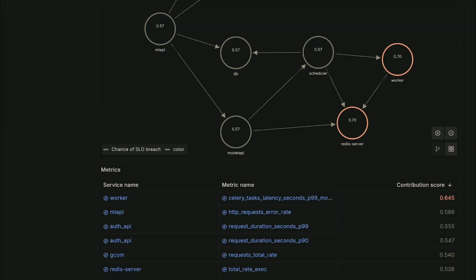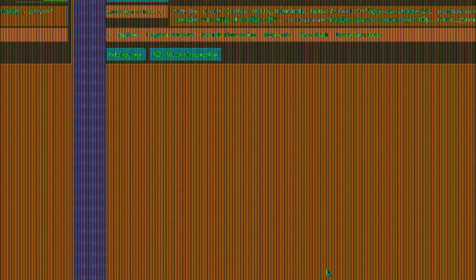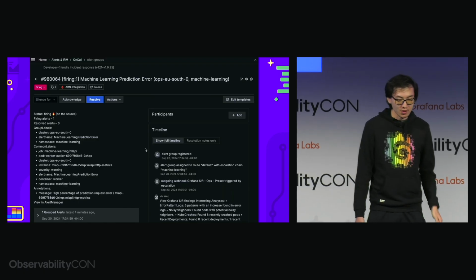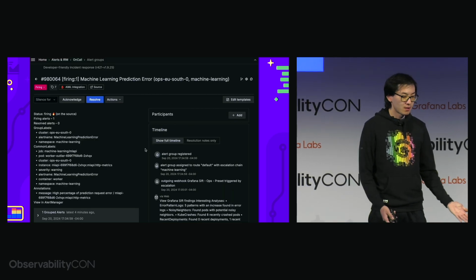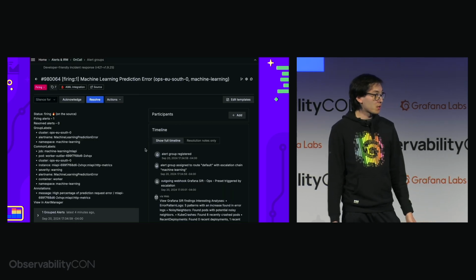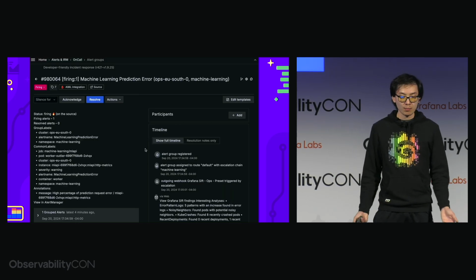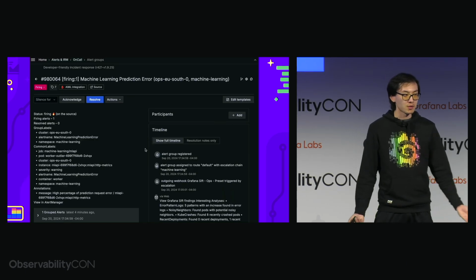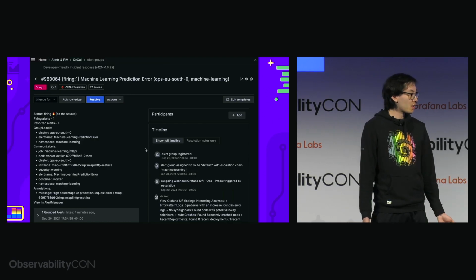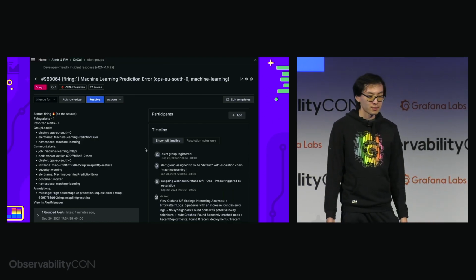And looking at the Redis metrics, we can see that the metric stopped emitting completely. Oh, it died. So essentially, the model was able to narrow down where the issue is without us having to dig. We're currently only showing the service graph and the top metrics, but we're hoping to incorporate other signals in the service as well. We're seeing promising results internally and hope to release it in Grafana Cloud in the near future.